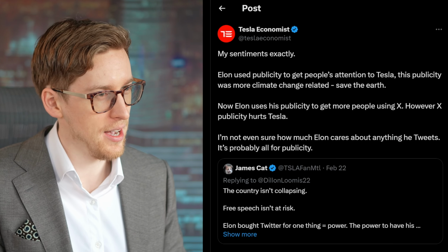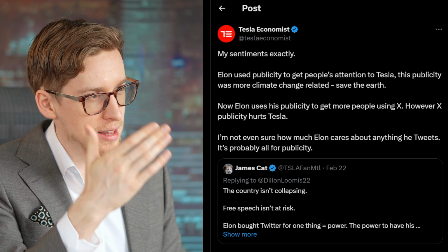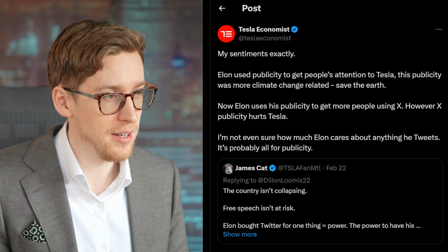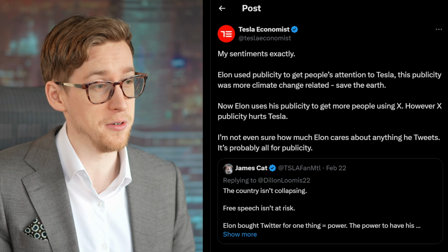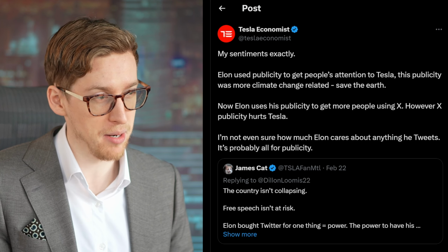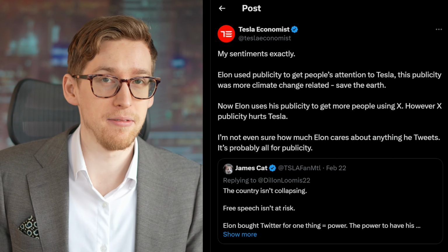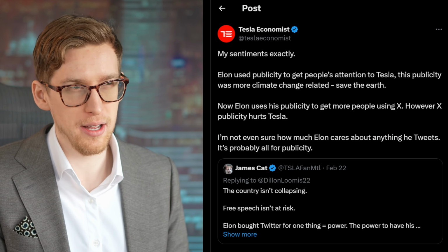The Tesla Economist agrees with James that free speech isn't at risk if the country is collapsing, and that Elon used publicity to get people's attention to Tesla. This publicity was more climate change related, to save the Earth. Now Elon uses his publicity to get more people using X. However, X publicity hurts Tesla. I'm not even sure how much Elon cares about anything he tweets. It's probably all for publicity. I think it's also important to point out that the Tesla economist Lee does not live in the West. He lives in Asia. At least that was true about a year ago.